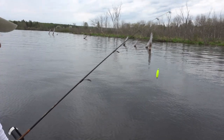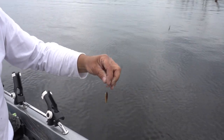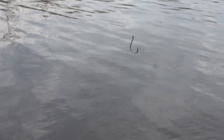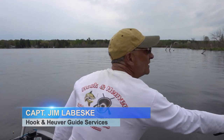All we're using is a little weighted float, some braided line down to a light fluorocarbon leader with a small little circle hook. These hooks I got in Hawaii many years ago, I catch menpachi with them. And they're circle hooks. All you gotta do is reel. And all we gotta do is get them to bite.